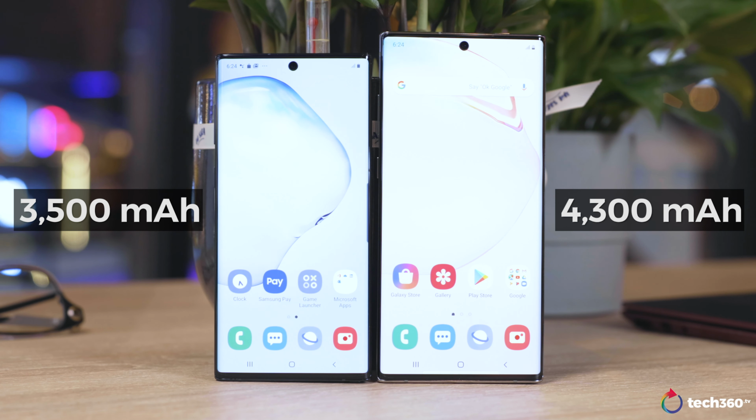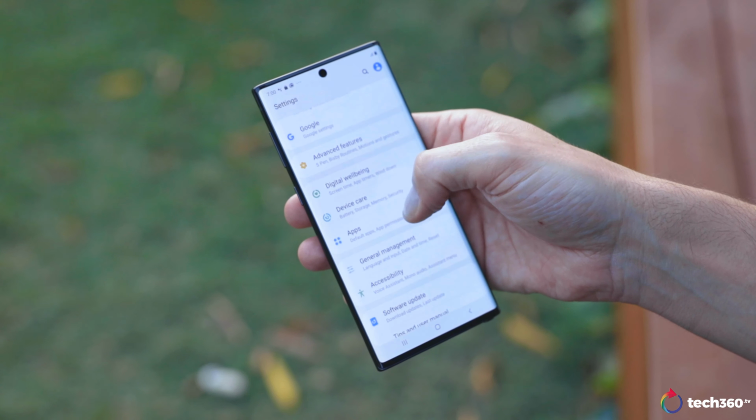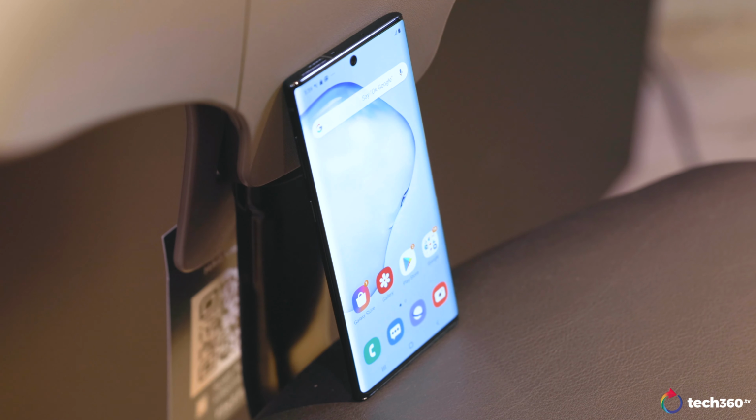Anyway, now battery life. Bigger, smaller. Obviously, right? Bigger phone, bigger battery. Smaller phone, smaller battery. But guess what? They last roughly the same. Solid day usage. Samsung's done a good job with battery life on these things. Optimized, great performance. No issues with either of these phones. Now, if you want 2 or 3 days, get a battery pack. You want one solid day, you're gonna be very, very happy with the Note 10 and the Note 10 Plus.